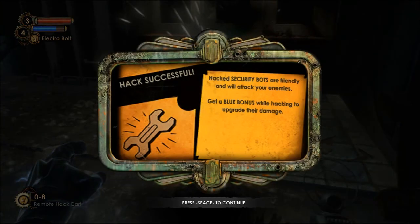Landed on blue. So, that is, first of all, the second type of machine we need for Prolific Hacker. We have 6 to go. It's also the second distance hack with the hack tool we need for Master Hacker.